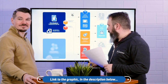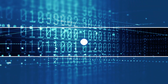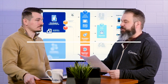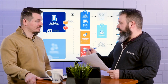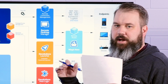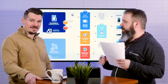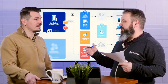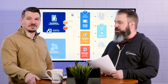And we also have a surprise here, coming soon this year. We're going to change the versioning. We've been doing Remote Desktop Manager 10, 11, 12, 13, 14, and the same thing for the free version. Just to match everything together, we decided to go with 2019 versioning this year. So it's going to be Remote Desktop Manager 2019.1, Password Server 2019.1, WAYK Now 2019.1. So it'll all be unified, all our versions.